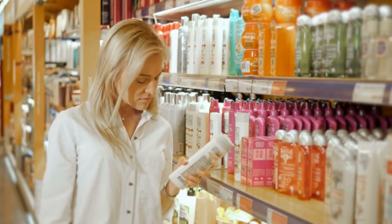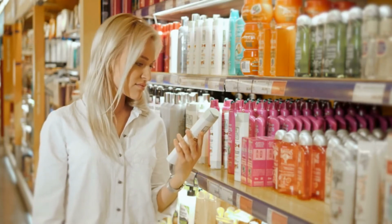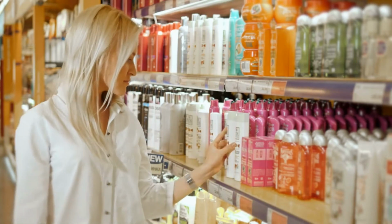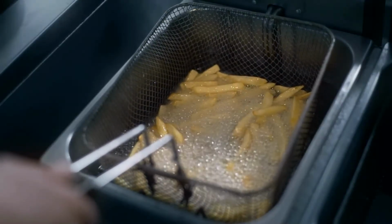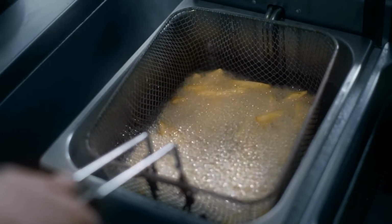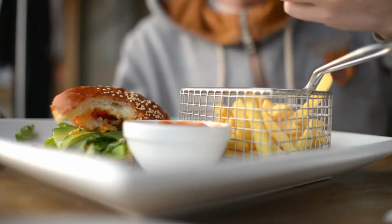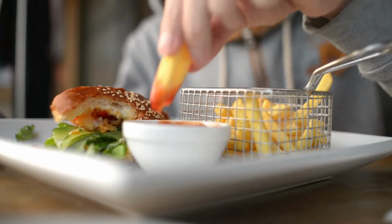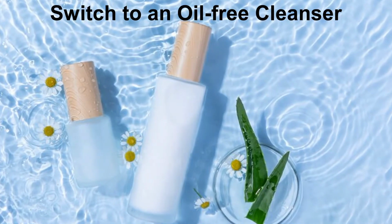Avoiding topical application of oils, such as mechanical oils and greases, as well as cooking oils, can also help you get rid of acne. If you work in an area where oils are used frequently, it's unlikely that you've given it much attention. Even eating oily meals, such as French fries, and then touching your face can make getting rid of acne more difficult. Switch to an oil-free cleanser.